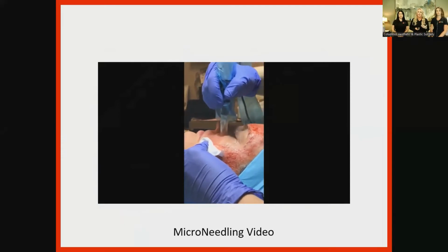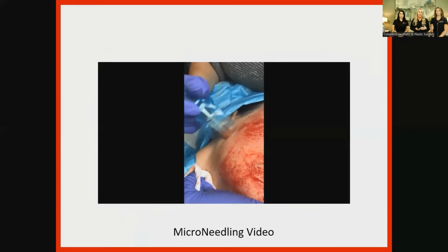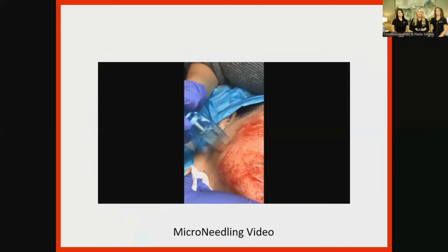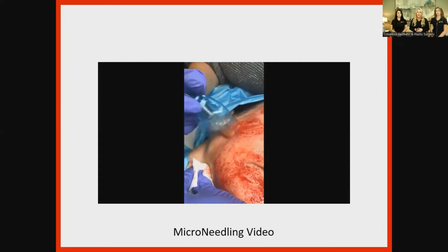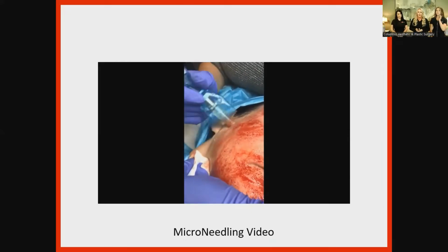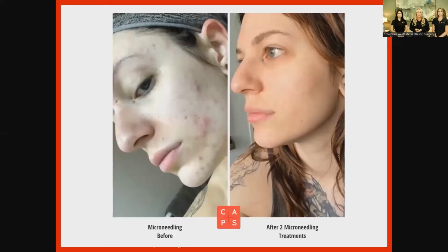And when you leave, you might have a little bit of mild redness to the skin, but that's really all that you're going to feel is some mild redness and maybe a little bit of heat. And after like a day, the redness will be gone, and then it's just your skin healing. And then after a week's time, your skin's gonna look amazing.